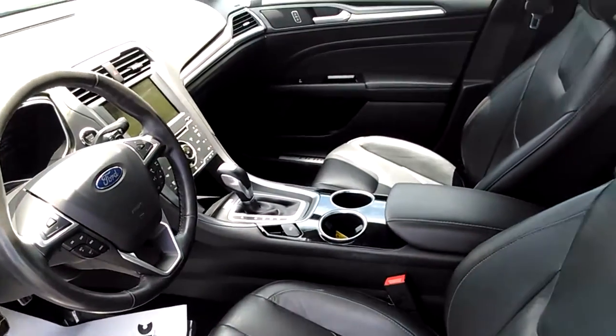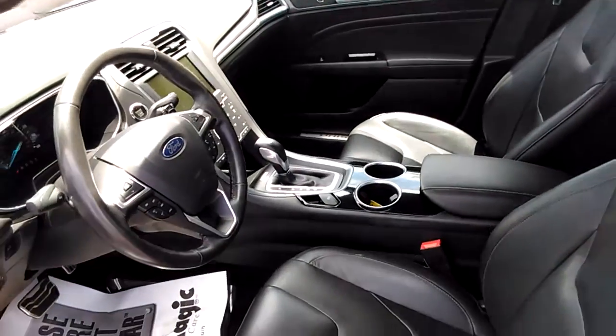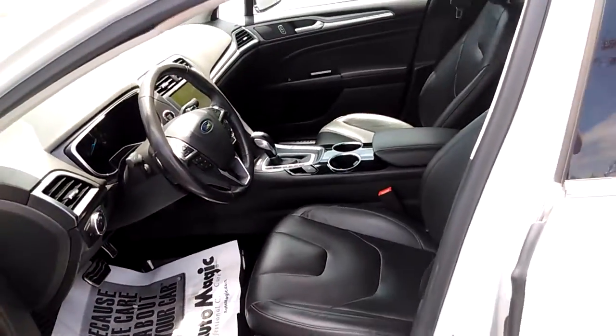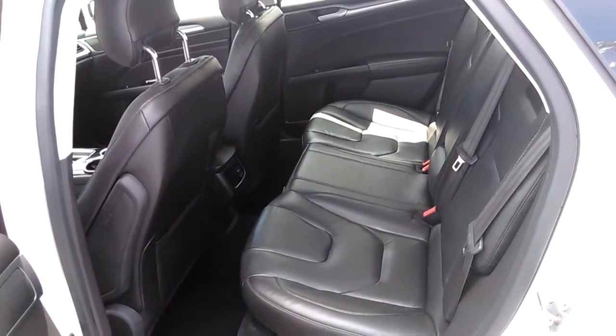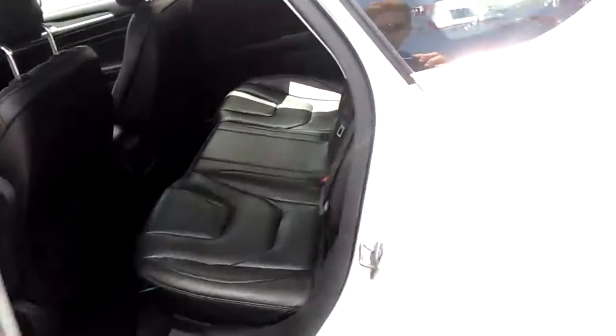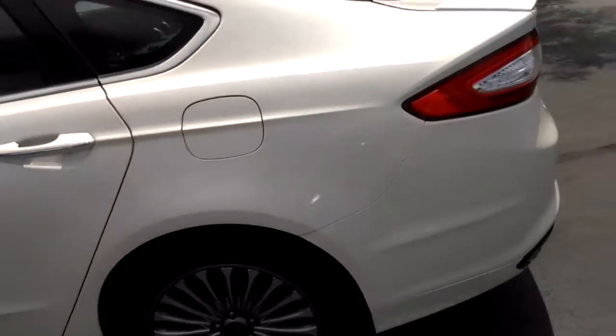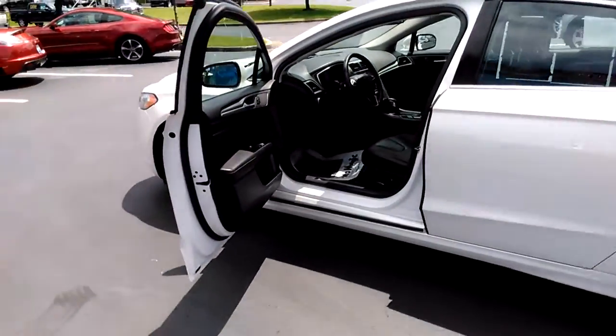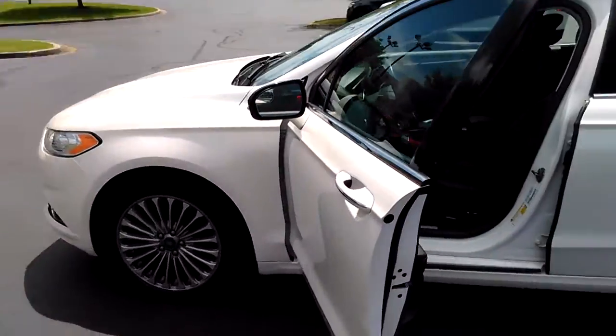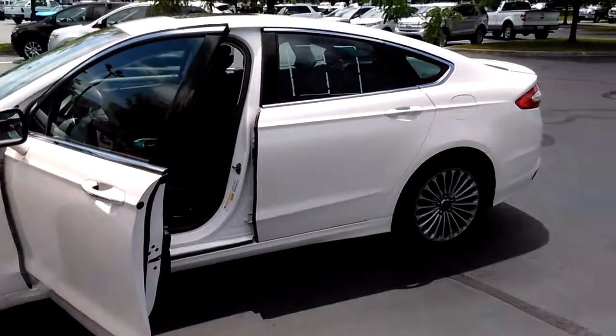It's loaded with navigation. You can voice command everything, tell it what temperature to go to, radio station to go to. Put your phone in there, make calls and answer calls without using your phone. Plenty of space in the back seat. This has a lot of trunk room, easy fuel filler cap. Just a beautiful ride. Something that your son would feel safe in, go on his trips.